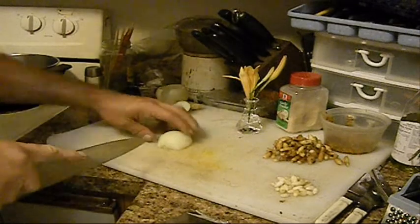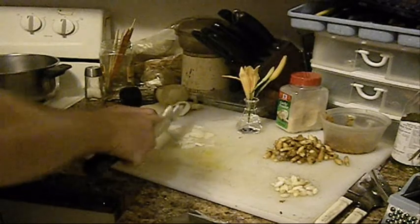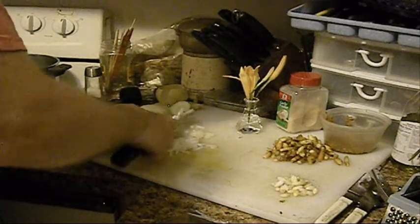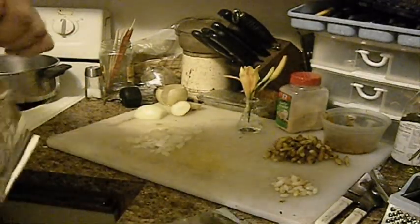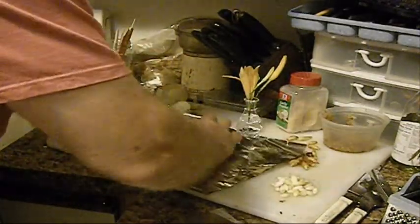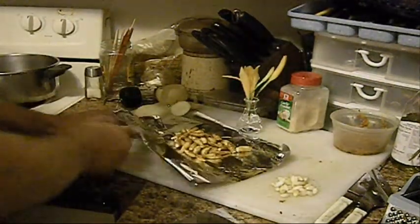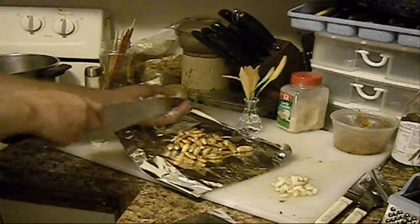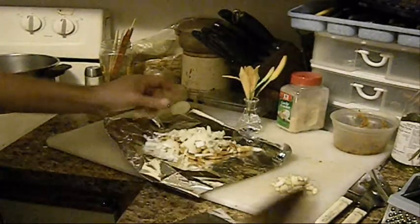Dice up one half of the onion. Normally I use big dices for Boucher potatoes because I get big pieces of potatoes. So I'm going to use the small dices in this case because of the little daylilies. Small pieces. That's about a small potato, don't you think? Yeah. Diced onion.